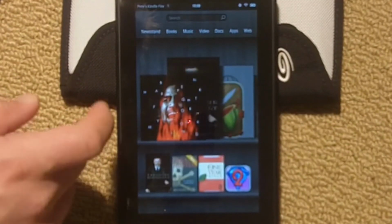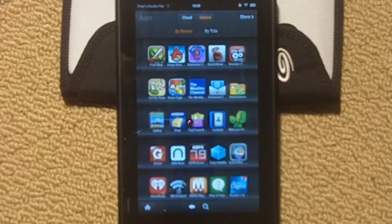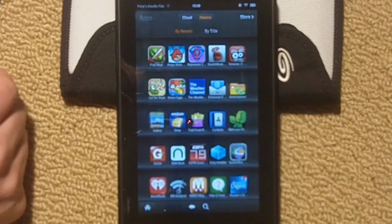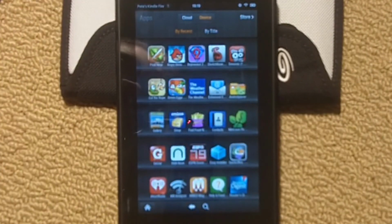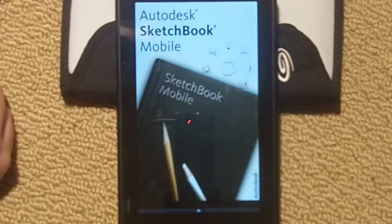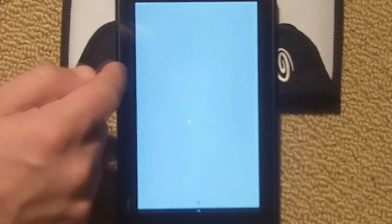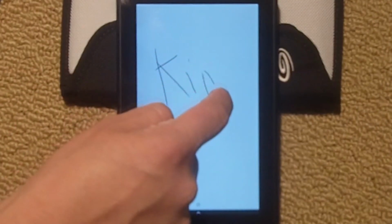Alright, let's go home again. You have your apps. Again, it's going to look pretty similar to something like on the iPod or something like that. You have your rows of different apps with their little icons on there. A lot of the apps are going to be the same as the ones on Android phones or Android devices, although the Amazon store is a curated store, so you're not going to have all the same ones available. I'll just click into one of them here. Here's kind of a sketching one right here. Kindle.